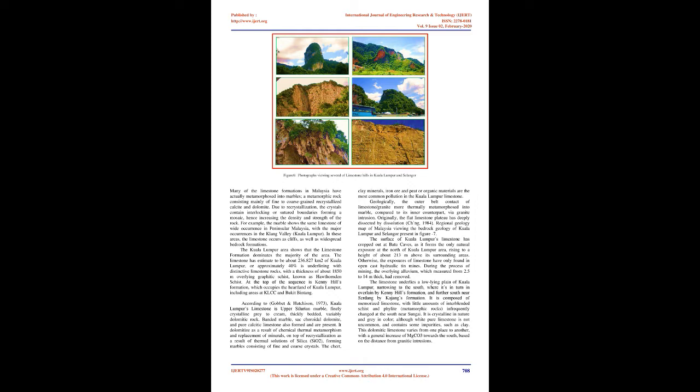The second phase of folding followed soon after, perhaps during the Jurassic Age, which resulted in further deformation of the lower Paleozoic rocks. It can be seen that in the lower Paleozoic sequence, the bedding dips are commonly steep and overturned, differing from the gentler dips of the Kenny Hill Formation, which overlays them.